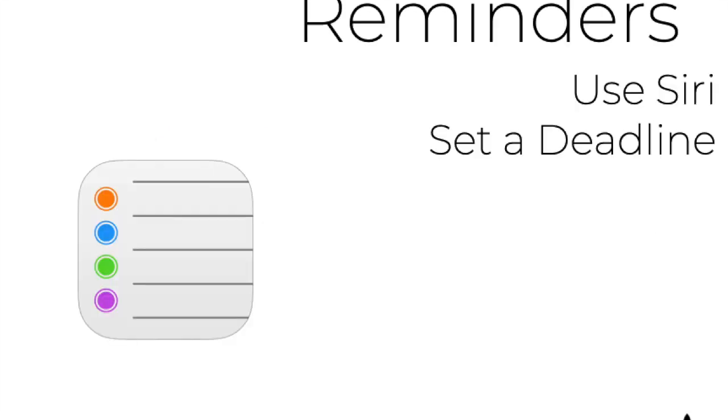My next favorite is reminders. So constantly throughout the day, I'm saying, hey Siri, remind me this. Hey Siri, remind me this. And I would just say, make sure you set a deadline for yourself. So in other words, I know that I'm going to be home typically around 10 o'clock each night. I'll be at my computer at that time. And so throughout the day, if it's nothing pressing, I'm constantly saying, remind me at 10 p.m.